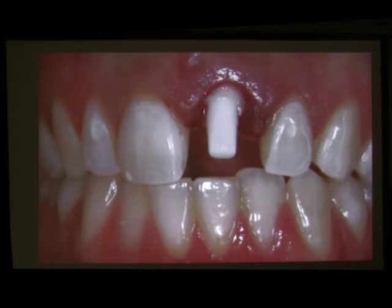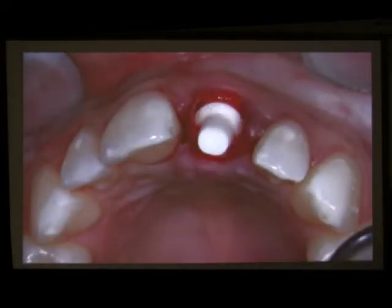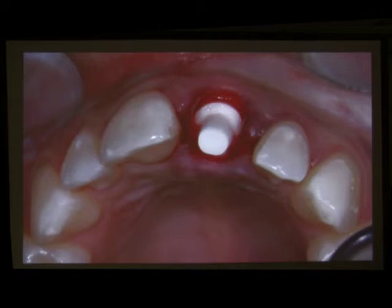When we did the first prototypes, the implants had a completely flat platform. So when we were good at this level, we were too deep interproximally because the platform was flat. With this type of design, in immediate placements, the restoration is much more soft tissue friendly.